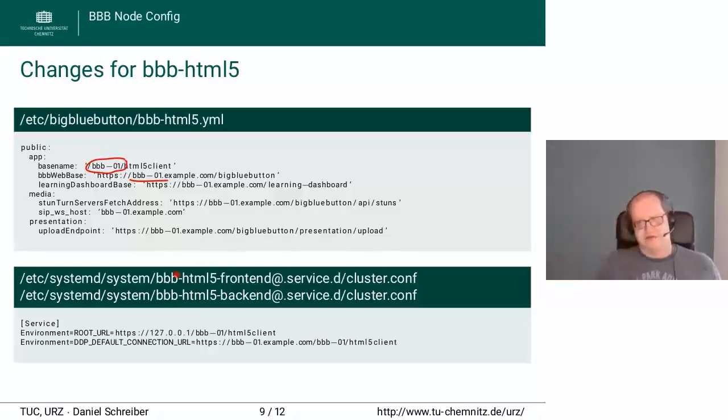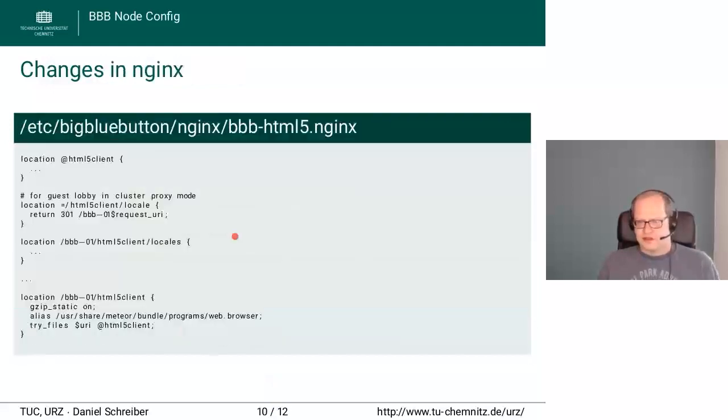Meteor, which is the software which runs the HTML5 client, needs a configuration tweak. Again, here we need the server included in the relative path of the HTML5 client. Okay, we are almost there. The last thing is that you have to tell the BigBlueButton server itself that it should serve the HTML5 client from this location here again. So if you're deploying this with tools like Chef or Ansible, you'll likely generate this BBB HTML5 Nginx file and the other configuration files using some kind of templating.